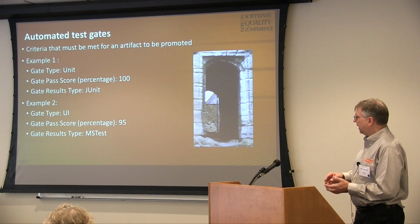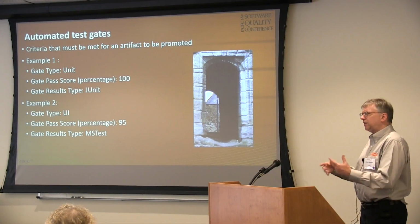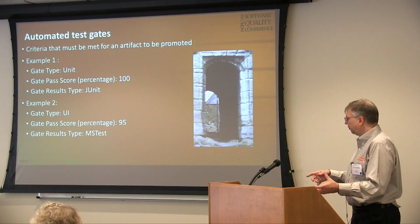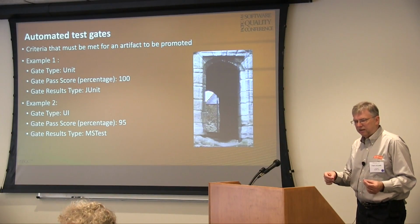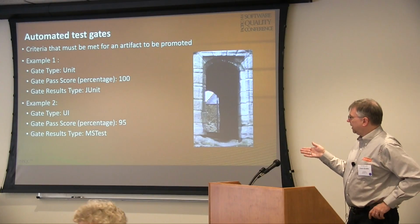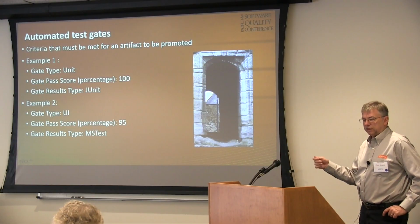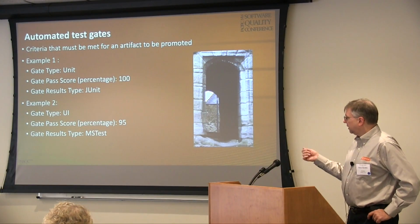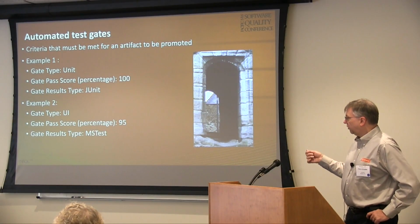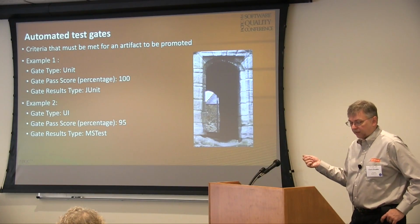A test gate has a gate type, a pass score percentage, and a results type, which really means what type of test was this? Is it a JUnit test? Is it a Microsoft test? Is it an NUnit test? That's what that is. And in this first example, really what that says is your artifact will be promoted if 100% of your unit tests pass. And the second example is a UI test gate that says your artifact will be promoted if 95% of your Selenium tests passed.